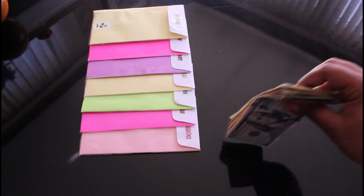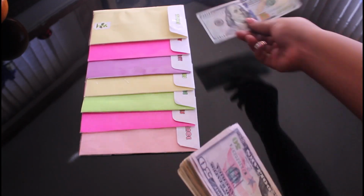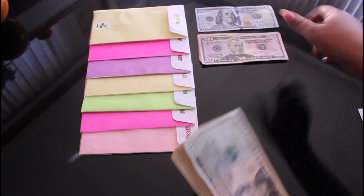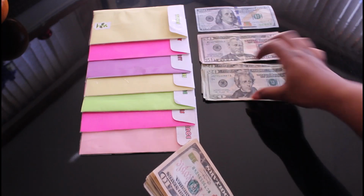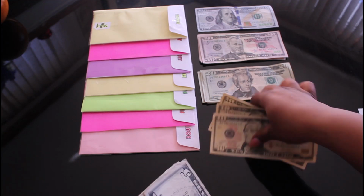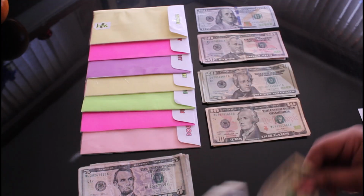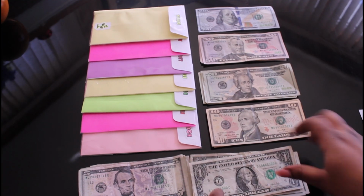They put out a total of $406. So let's go ahead and count that out. We have 100, 150, 200, 250, 270, 290, 310, 330, 350, 360, 370, 380, 385, 390, 395, 400, 401, 402, 403, 404, 405, and 406.